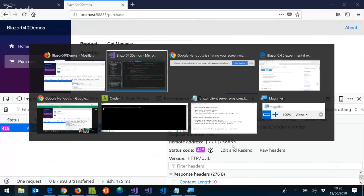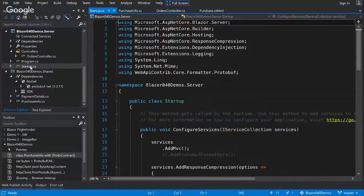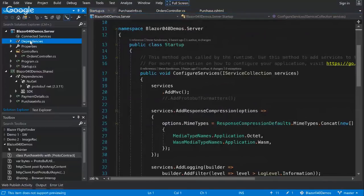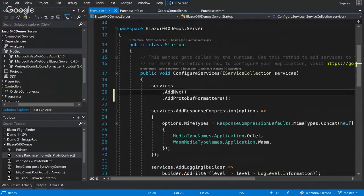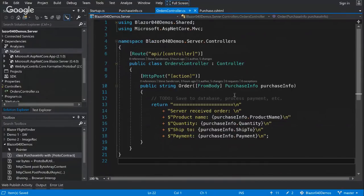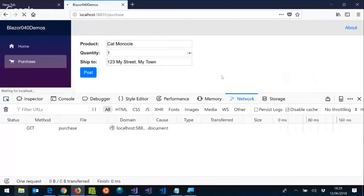Okay, so can we make the server receive a protocol buffers request and do something useful with it? Well, obviously we can. So let me show you. The very easy way of doing it is to add a reference to a NuGet package called Web API Contrib Core Formatter Protobuf. And if you do that, then you can go to your server-side config and say, add protobuf formatters. And you don't have to make any changes to your controller code. It just ties in with how MVC deals with deserializing incoming requests.